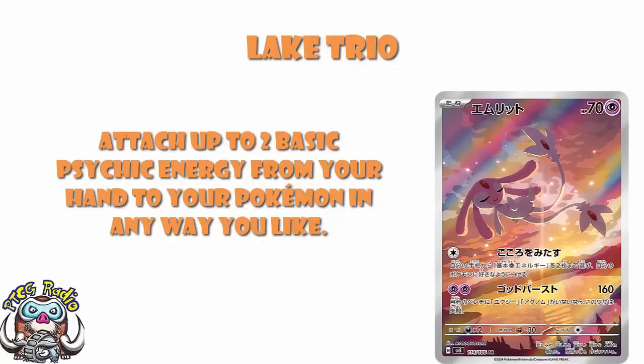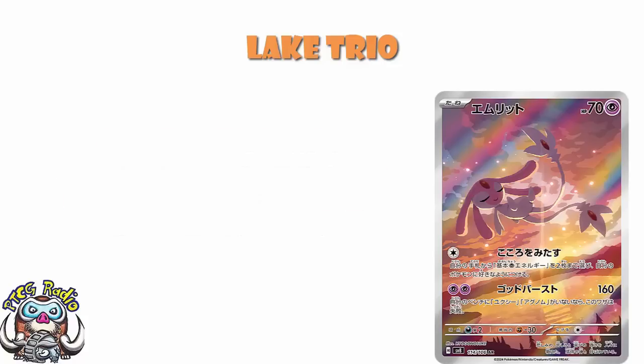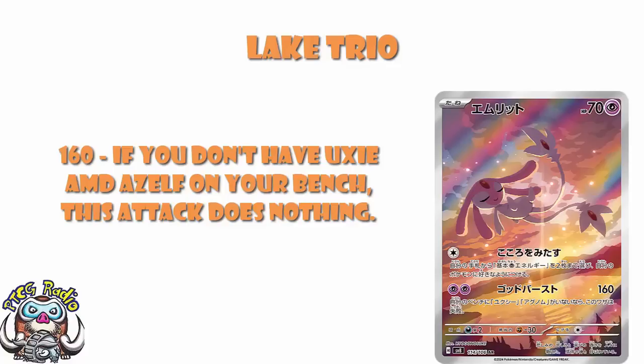But we've then got a second attack. 2 Psychic Energy, 160 damage, but if you don't have a Uxie and an Azelf on the bench, this attack does nothing. And here's the deal, right? 2 energy, basic Pokemon, quite easy to get rolling generally.